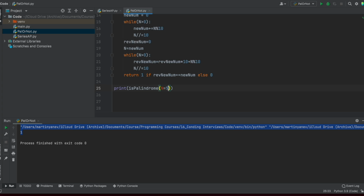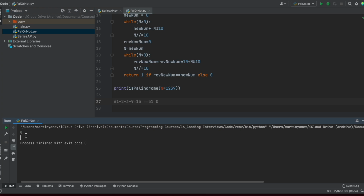Let's do another number. So let's do some really long number, completely random, 1, 2, 3, 9. So let's first see logically how that number would look like. So 1 plus 2 plus 3 plus 9 is how much? 4 plus 2 is equal to 6 plus 9. This is equal to 15, right? So 15, when you rotate it, it should be equal to 51, which is false, and we should get 0. So let's try that, and let's run the function and see if we get 0. You can see that here we're getting 0 because the reverse number is not the same.